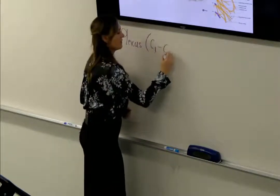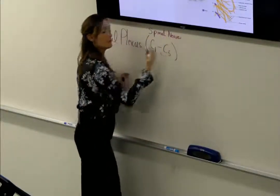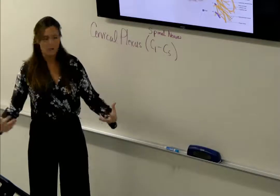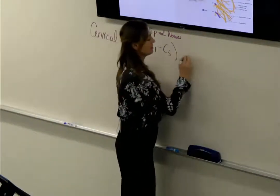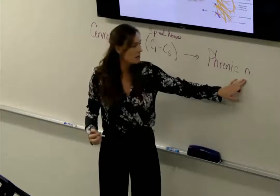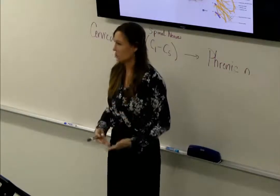C1 through C5. What you're going to need to know is the plexus name, the spinal nerves that make it up, and then you're going to need to know the major nerves that are coming out from there that go to the body. The one that you need to know for the cervical plexus is going to be the phrenic nerve, and the abbreviation for nerve is just a lowercase n with a period.